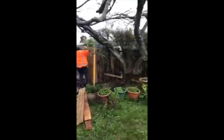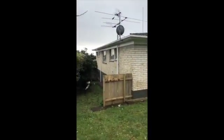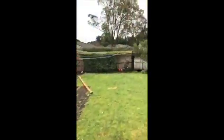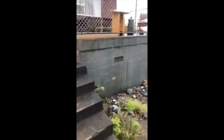You see that they're here patching the fence, fixing all the fences up. So yeah, that's the place as it stands. Once it's all painted, it'll be a lot different.